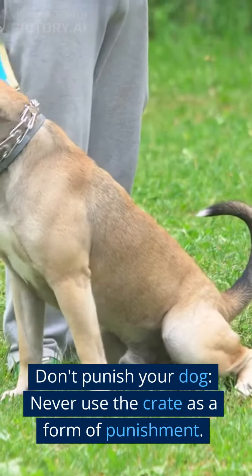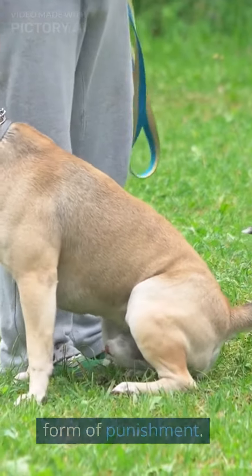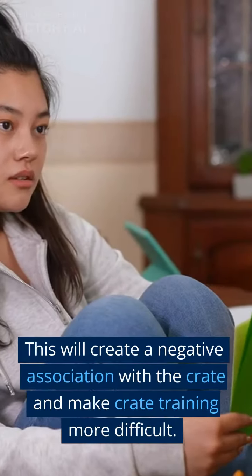Don't punish your dog. Never use the crate as a form of punishment. This will create a negative association with the crate and make crate training more difficult.